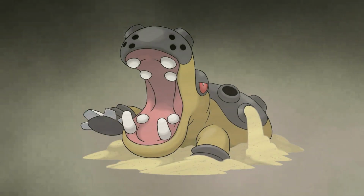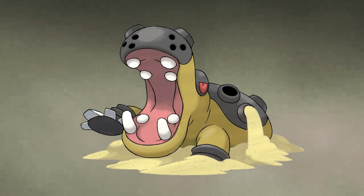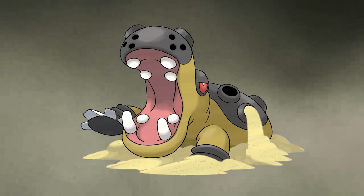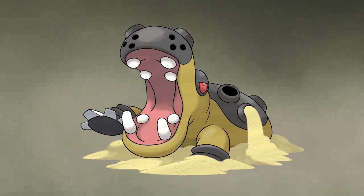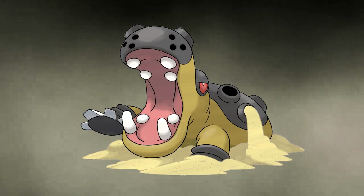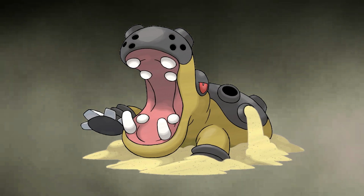Hippowdon. Pokemon Pearl and Shining Pearl. Its huge mouth is almost 7 feet across. It has enough power to completely crush a car.